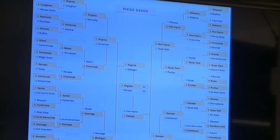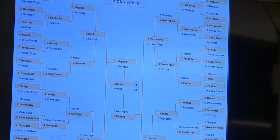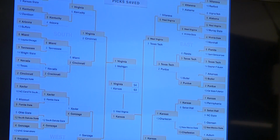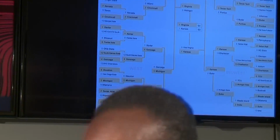Now where's the 12-5 matchup in this one? Murray State, a 12 seed, going up against West Virginia. The Racers, they'll play anybody. It's a tough team, but West Virginia has a couple of really good guys, Javon Sexton, they're just really good, and again, they're playing well. So I'm riding with West Virginia in this East region.